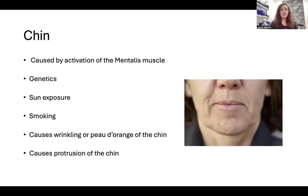And then another area in which we can inject toxins are the chin. So you can see in this patient here, the wrinkling of the chin, and also there's a line that's starting to form or a crease just above the chin. So the activation muscle here is the mentalis muscle.